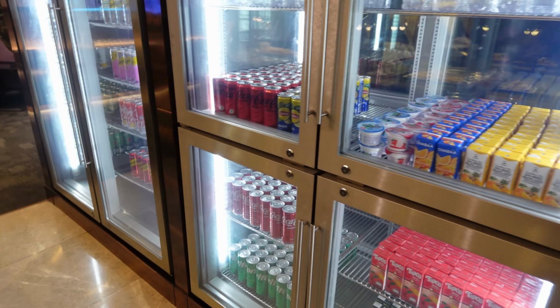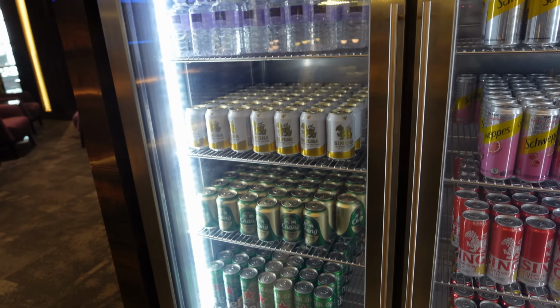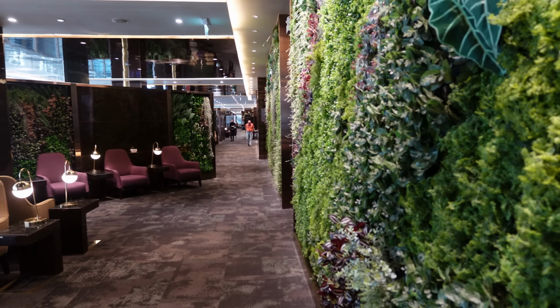On the drinks front, there was plenty of choice here too. Yes, there were a number of fridges where you could head on up and grab what you wanted. Beyond that though, there were a number of bars throughout the lounge, and I must say the staff was so friendly and such a pleasure to engage with. On the bar front, that's all for now.